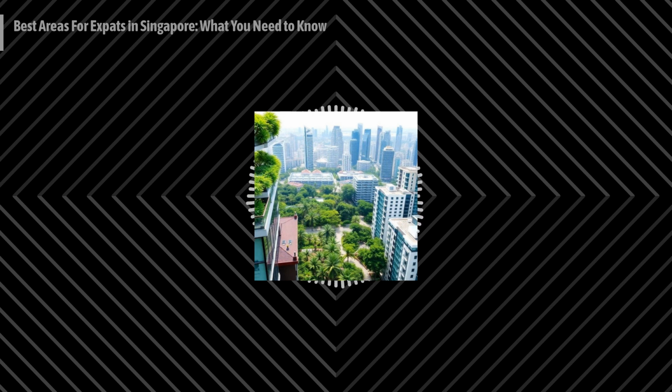Okay, let's switch to something super practical, but absolutely vital for daily expat life. Yeah. Accessibility and transport. Yeah, Move and Stay's insights really hammer this home. Singapore's small, sure, but how easily you get around dramatically impacts your quality of life. The MRT system is just, yeah, it's amazing. World class, isn't it? Clean, efficient, covers so much ground, and it's always expanding.